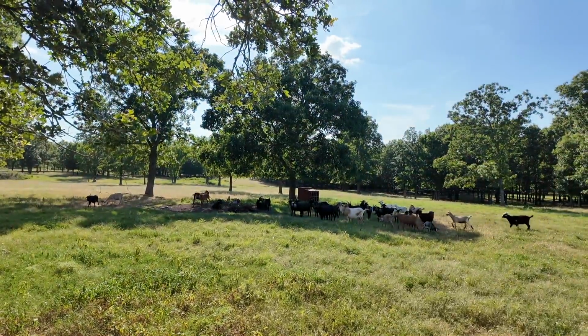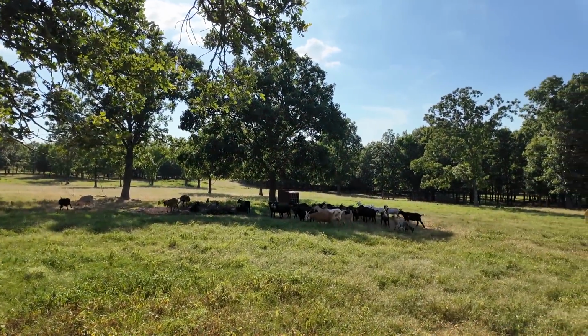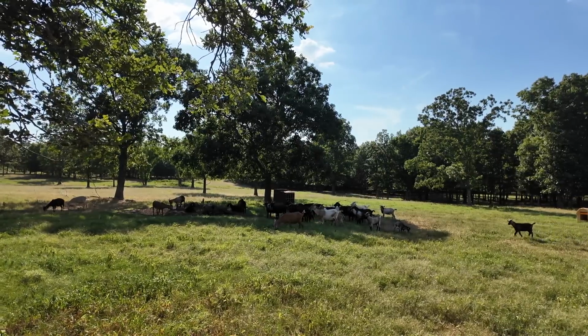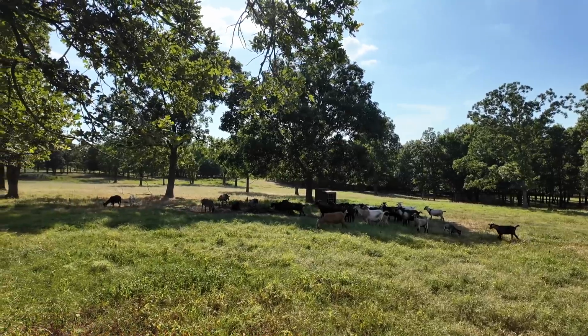But anyways, look at all the goats. I don't know what they're doing. They're pretty much all standing in the shade as well. Like I said, it's between 5:30 and 6 o'clock in the evening. We're at pretty much the hottest part of the day here, and this is pretty much what they do to stay cool.